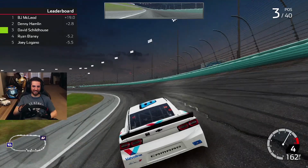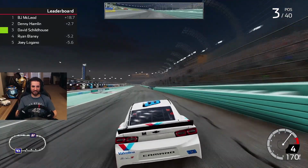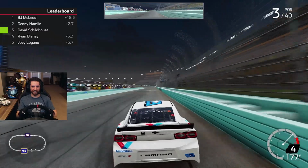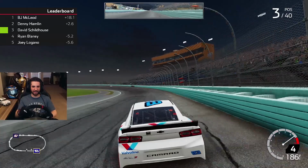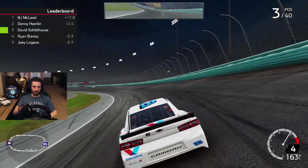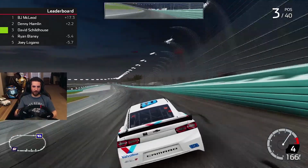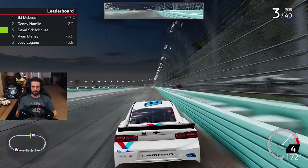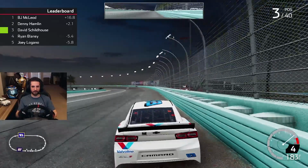BJ leading this race. Good job, BJ. I like it. I like the strategy. But the good news is we are going to cycle into second once BJ pits. And there isn't a championship driver within shot of us. I can tell you that right now. I don't know where the next one is, but I don't see him. We're closing in on Denny, too. We just might catch him.